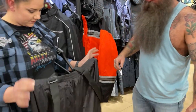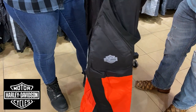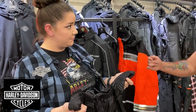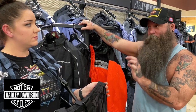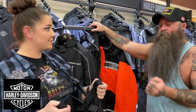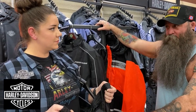All right, Jenny, what do we got here? The men's rain suit for the Harley-Davidson pants. The men's pants in 2X. This comes as a set. So you have the 2X jacket, you would do the 2X pants. In the first gear that we were just looking at, they're sewed separately, and the pants are unisex. But Harley-Davidson is not. You buy them as a set, these particular ones.